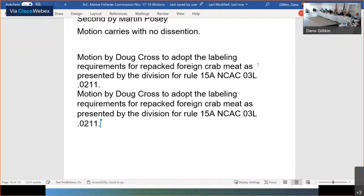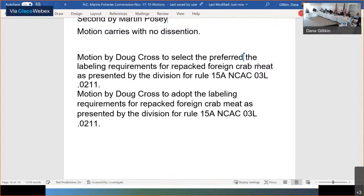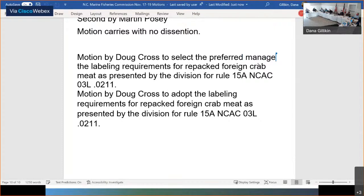It needs a second. Mr. Chairman, yes. I'm sorry to interrupt. I just wanted to call attention to the word adopt, that in the motion, at this point, the commission is selecting its preferred management option so that we can prepare the rule to begin rulemaking next May. So I just wanted to clarify that word. It may be best to use selecting its preferred management option. Commissioner Cross is fine with that, so if you can change the language there and remove the second one.